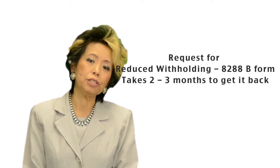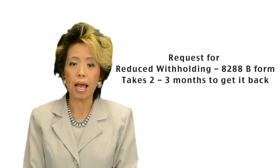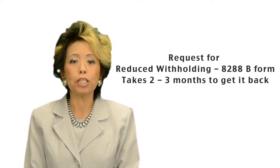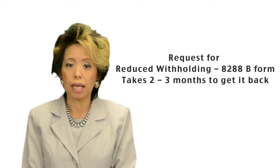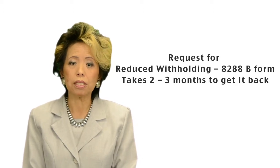Now, there is a way that you can bypass that to a certain extent. If you were to submit early in the transaction a form called the 8288B, a request for reduced withholding to the IRS, they may grant your wish to have less than 10% withheld. Now, it takes about two to three months to get this withholding certificate. So my suggestion is, if you are a seller who is a foreigner, have your CPA submit this form early and get a determination before the escrow is closed.